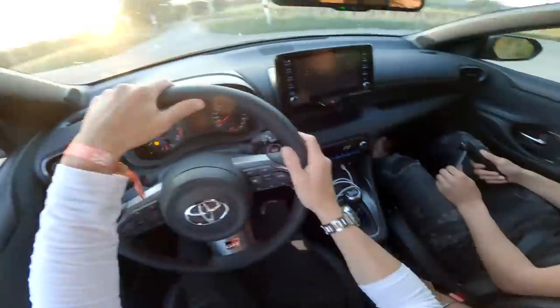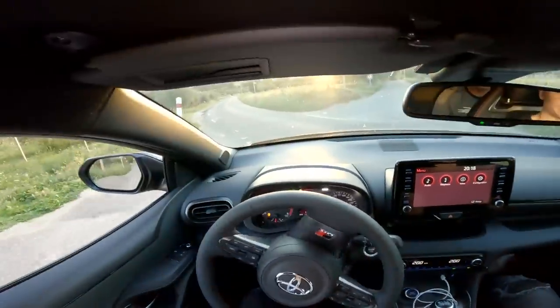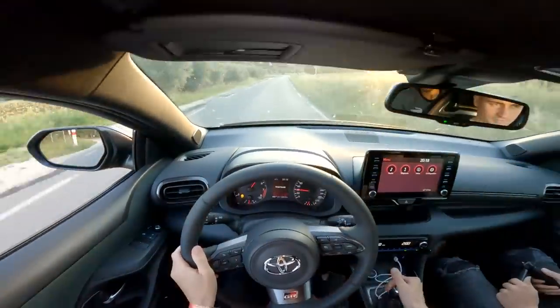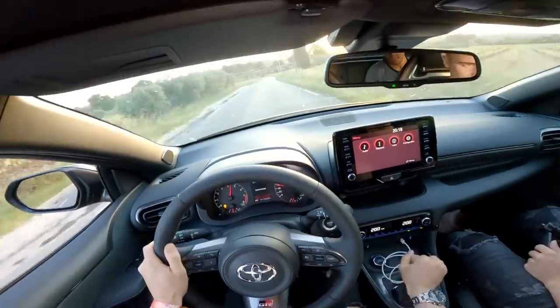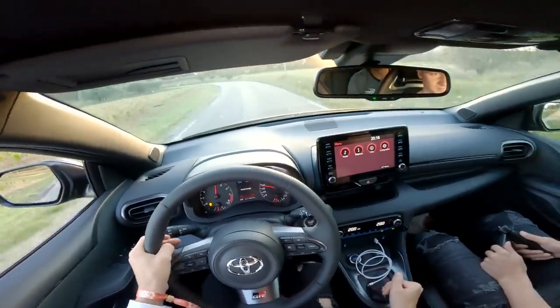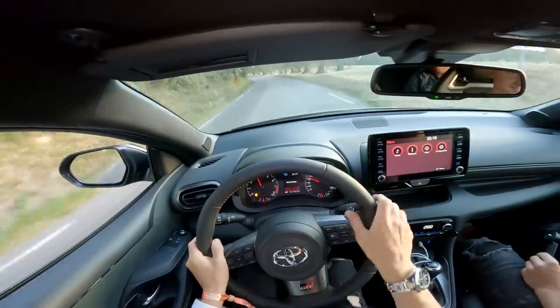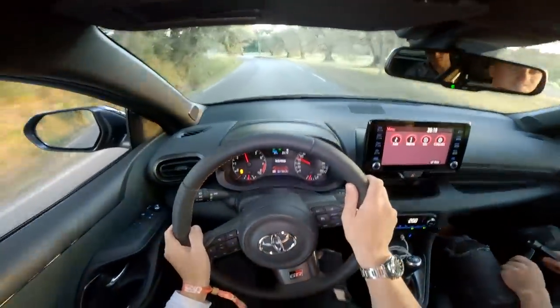IMT is like a dual clutch gearbox. Oh, really? Like in the GT4, you know? Oh, right. Okay. When you downshift. Oh, when you downshift. Yeah. Oh, let's try it. So it's rev matching. Yes. Oh, sick. Oh, very cool. Mate, it feels very planted. The four-wheel drive.